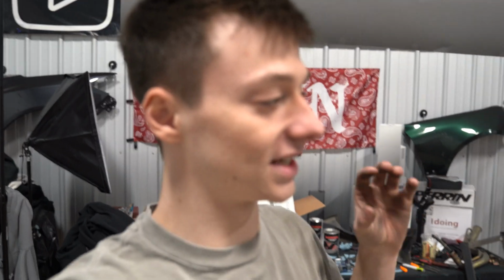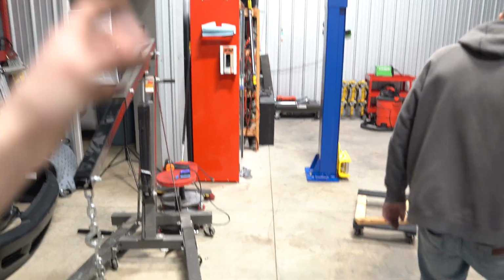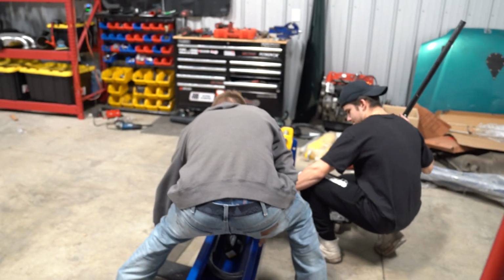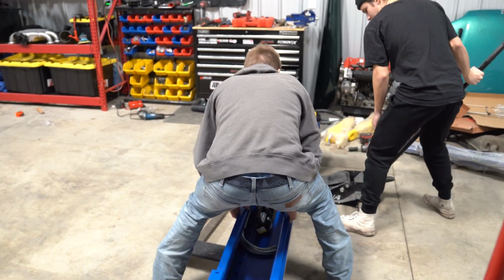We have one post rested up. We don't have it bolted down or anything yet. We still have to do our final measurements. We're gonna go ahead and get this other post into position here. It's a little bit sketchy, but we're making it work. Thankfully, I have two strong helpers helping me.